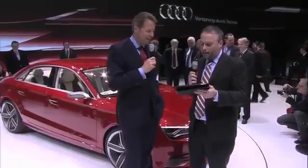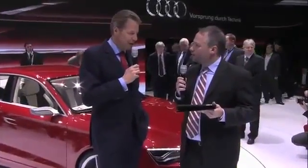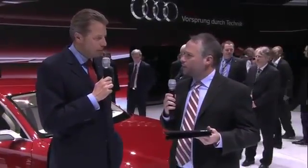Mark Treibman asks more about the concept grille. He's seen it now on several of the concepts, including the Quattro concept. Wonder if we might see that in production at some point?